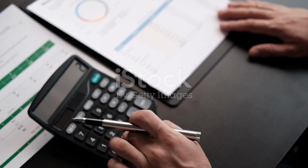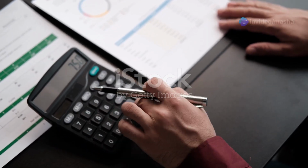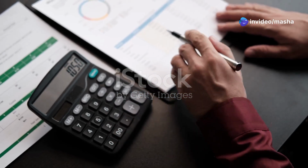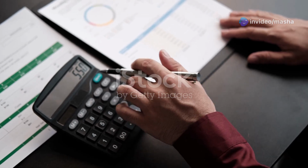Start by honestly assessing your financial situation. Take a close look at your income, expenses, savings, and any other investments you might have. This will give you a clear picture of how much you can afford to allocate to trading without jeopardizing your financial stability. Ask yourself, how much money can I afford to lose without significantly impacting my financial well-being? This is a critical question because trading should never put you in a position where you're risking money that you need for essential expenses like rent, bills, or groceries.